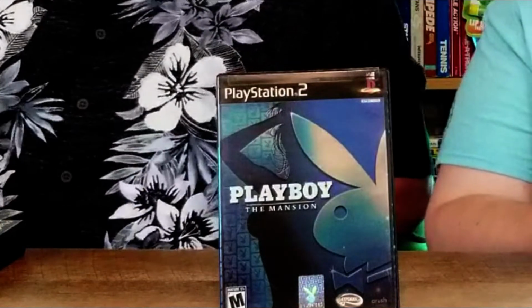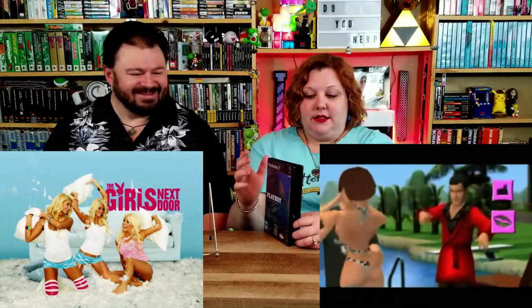Believe it or not, this one we picked up for Lady Lacy, but not for reasons that you think. It's not perverted. This game basically plays like Sims in the Playboy Mansion. So you play as Hugh Hefner, and you build not bunnies, but you build up the bunny portfolio. Yeah, the empire and everything. And you used to watch The Girls Next Door. Yes. I've always been interested in Playboy, not as naked women, but as the empire.